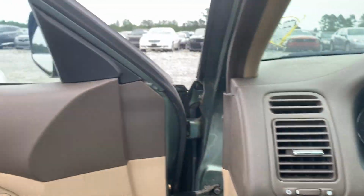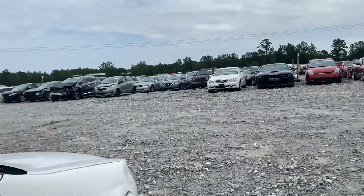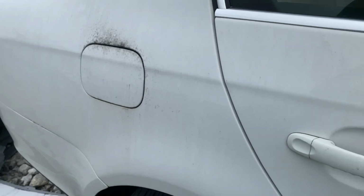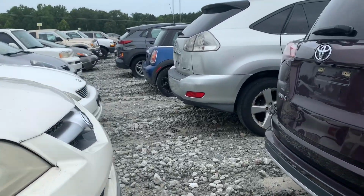Nope. Y'all know me when it comes to that power. I gotta be able to crank it, but damn. We still got the SRT here. There go my truck down there. Let's see what else we can walk this way and see if we can find something else.